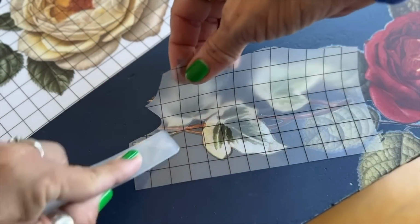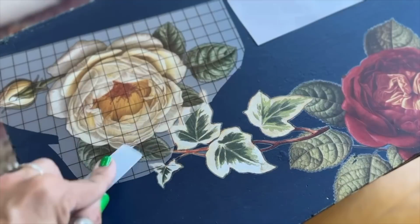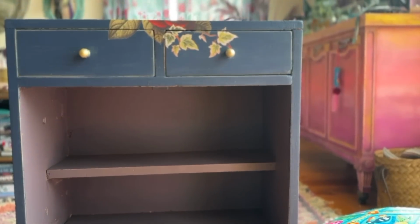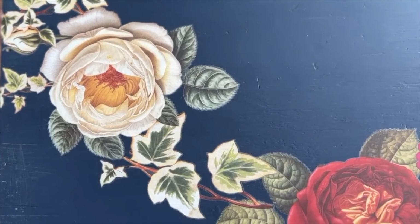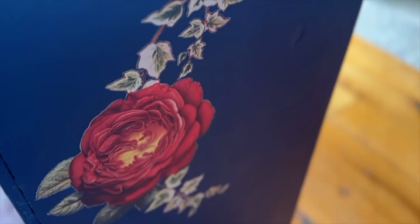I used the ivy pieces and the roses to create a swag on the top of this side table. I did not need to apply a top coat because the cottage colors have a built-in sealer. If I were going to use the clay base paint, I would let it dry overnight before applying the transfer.